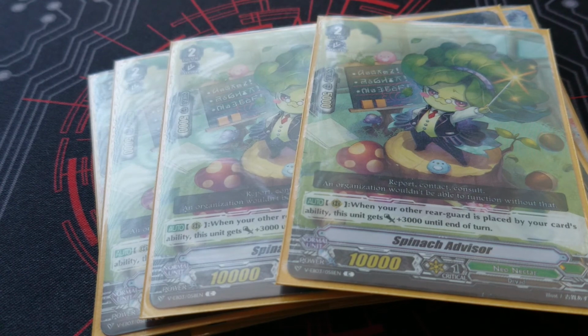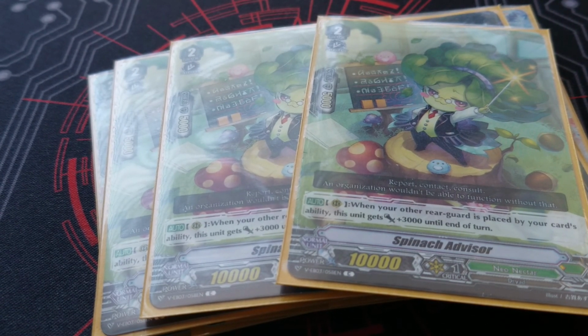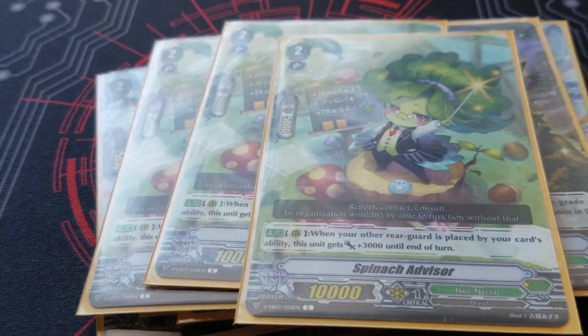Spinach just sits there and it gets buff for your deck just doing what your deck does every single turn. Like this thing, people will actually attack it because it's so good. So yeah, don't waste your time with Cavant. Play this card.